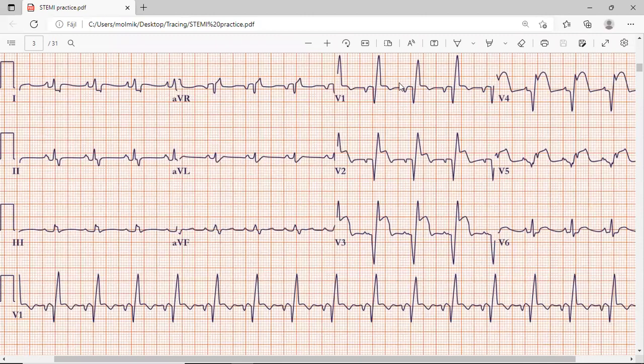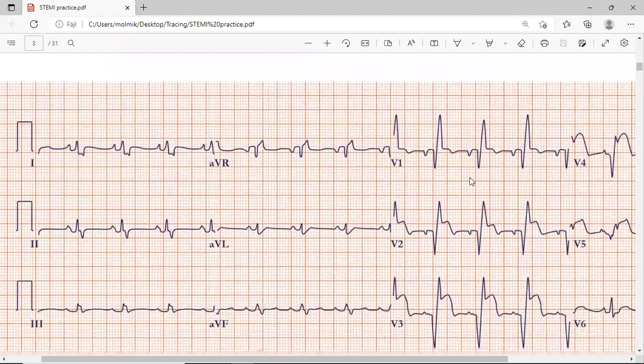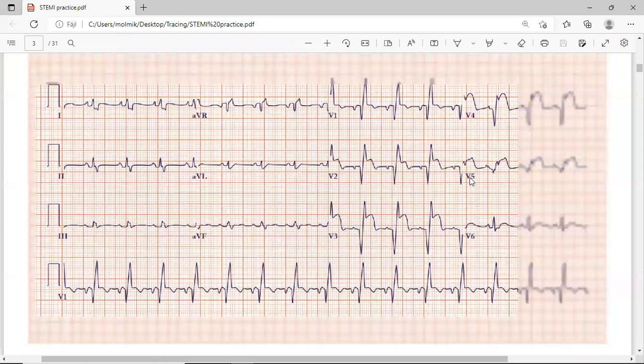I think it's fine. It's 1, 2, 3.5. So it's wide. It's 0.12. It's wide. Okay. So it's wide. It means that we do have an intraventricular conduction abnormality. Exactly.